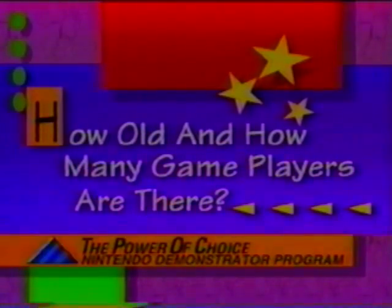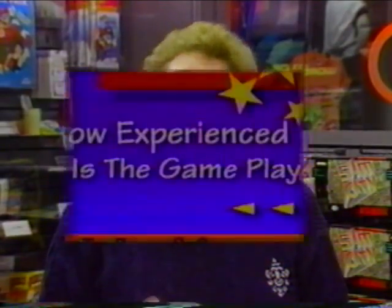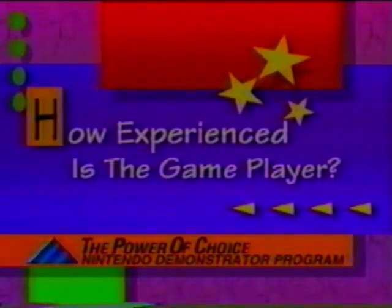Second of all, it's a good idea to ask the consumer how old the game player is going to be and how many game players there may be in the household. If there's more than one game player, you can offer the accessory that allows 4 players simultaneous play. And number 3, you want to find out how experienced the game player is. That way you know whether to recommend an NES, a Super NES, or the Game Boy system. Using the answers to these questions, you can guide the consumer to the product that best fits their needs.